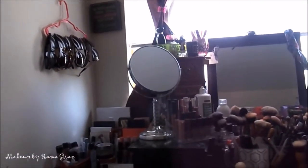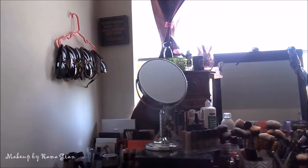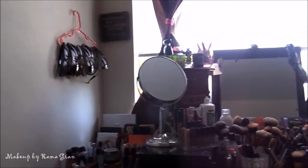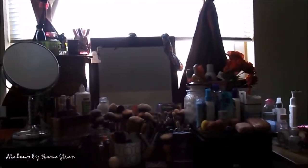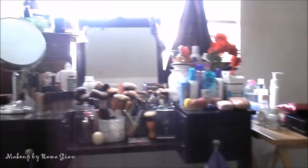Hey guys, so I'm going to show you guys an overview of what my makeup beauty corner looks like. I actually have my beauty stuff and all my makeup stuff in my room in the corner where the window is because I do film in natural lighting. So I do have all my makeup and my vanity and all that stuff beauty related in front of this big window right here. So this is what an overview looks like, and I'm gonna go through each and every one of these with you guys, but I just wanted to show you what it looks like.